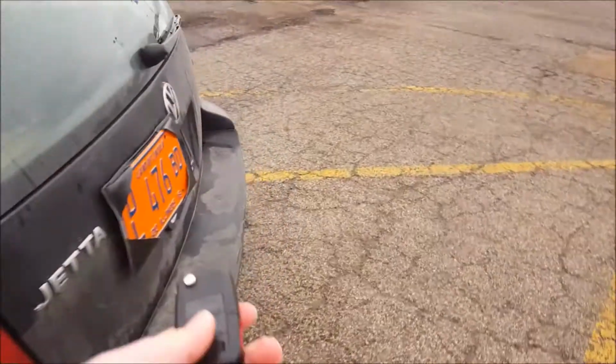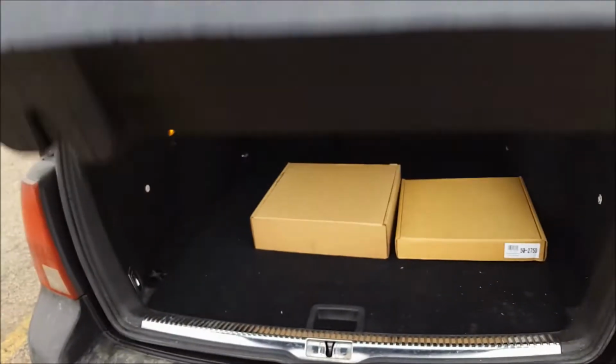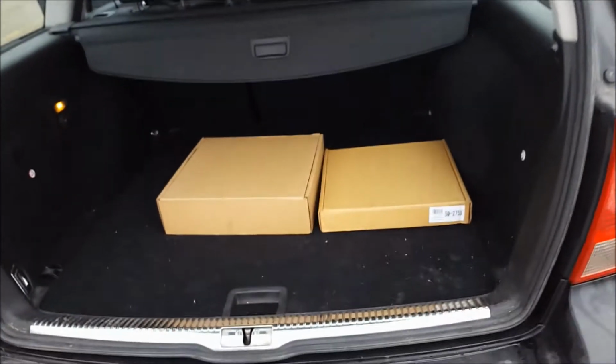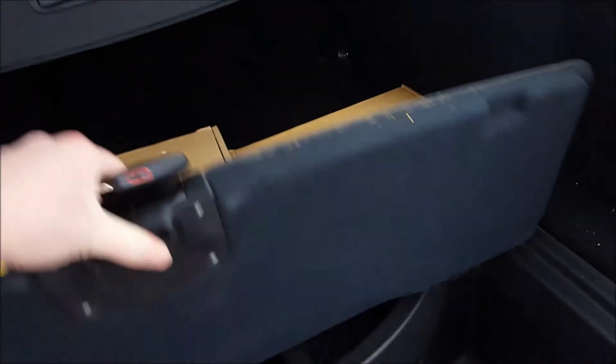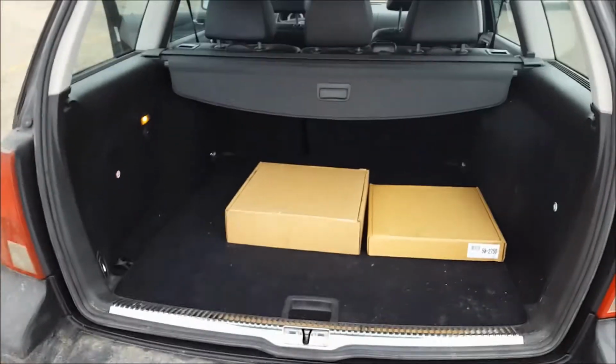I'll go around back here. And in these boxes actually is a clutch. There's one clutch in each box, so they left a couple clutch discs in here. So nice carpet back here. It's very dirty, as you can see, but it's got some nice carpet back here.